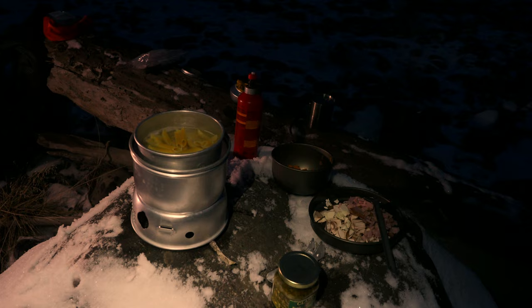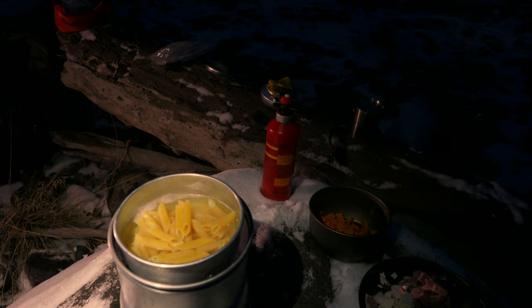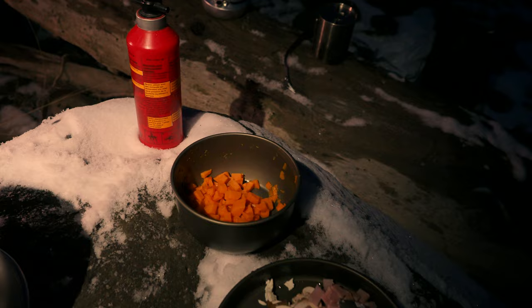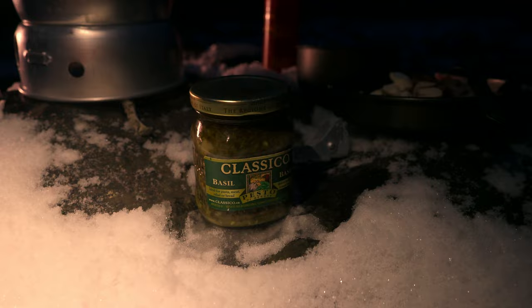So let me show you where we're at with dinner. I haven't been very reliable filming at all because it's getting a bit dark. Got a bit of pasta on there, just some penne. Chopped up some ham and mushrooms over there. And over there I've boiled up some chopped up yams. And then once I've fried up the mushrooms and ham, throw a bit of the pesto into there. And that is the pasta just about ready.